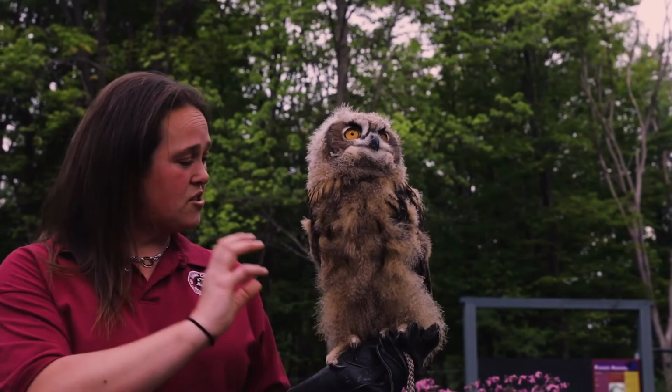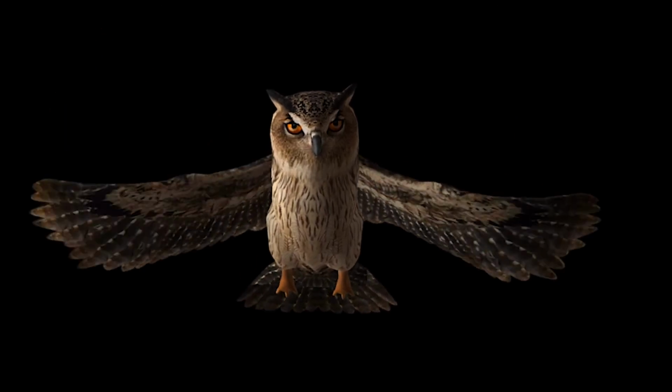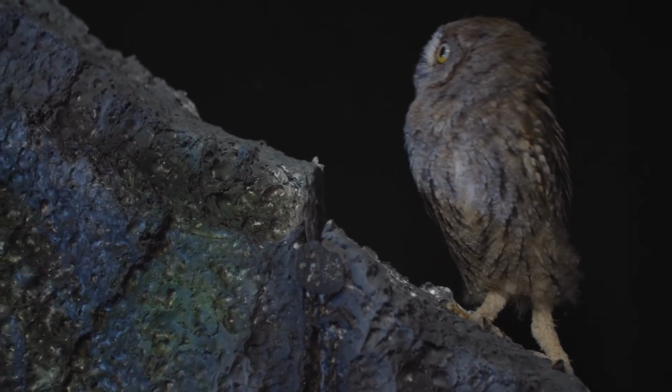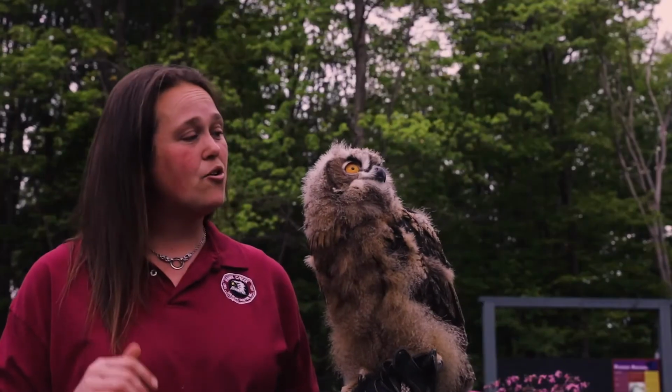They have very soft feathers. They're fringed on the edge like a comb, so when they flap their wings, they don't disturb very much air, so they can fly silently. They have great night vision because their eyes are so large. They just need a little bit of moonlight or a little bit of starlight, and they can see perfectly well. And they have incredible hearing.